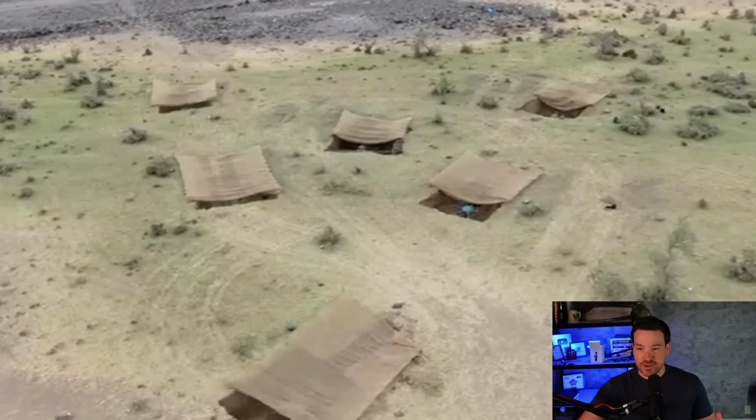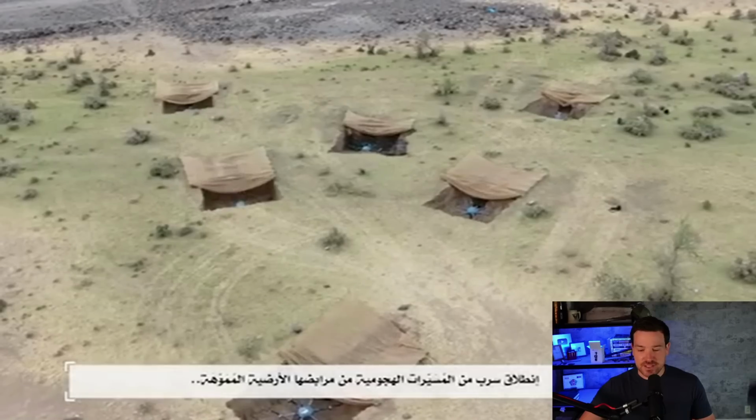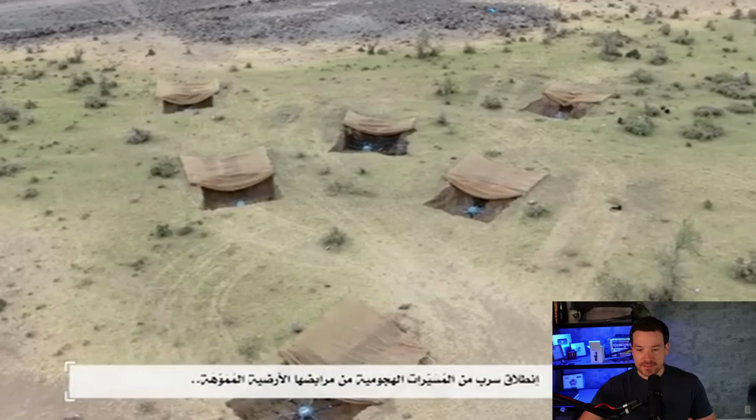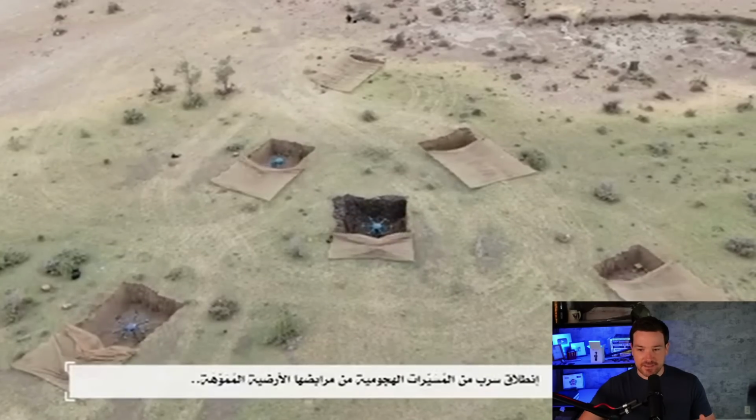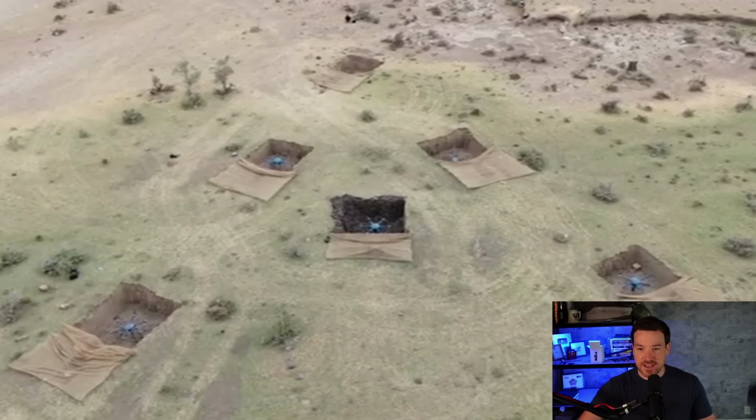So starting out, drones underground. There's a lot of underground movement in this video that I think is interesting. But they're launching these drones. They're going to drop munitions on targets in the base here in a second.